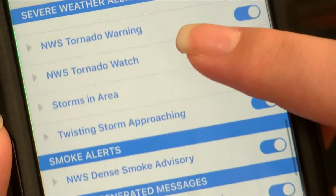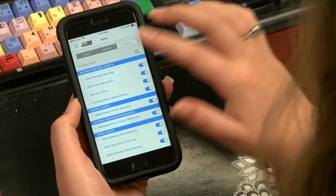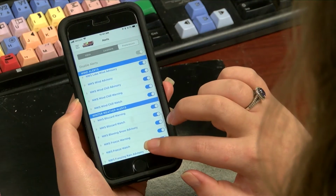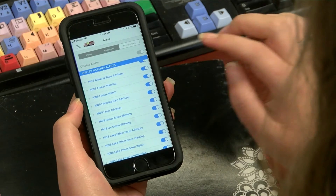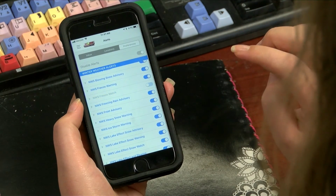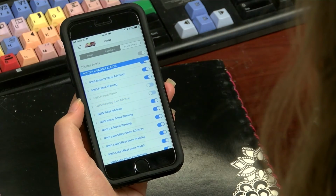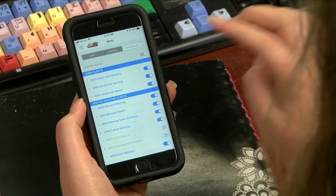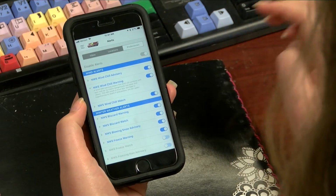Make sure you have the tornado warning alert set. Our app will alert you to a tornado warning at your current location. In a minute, I'll show you how to set multiple locations. It's a good idea to leave the lightning in area alert and the dangerous storm approaching alert on. This will give you a few minutes warning to bring the kids inside, roll up your windows, or find a safe place if you're outside.